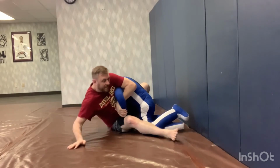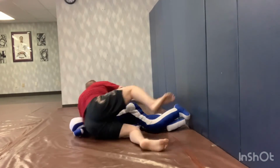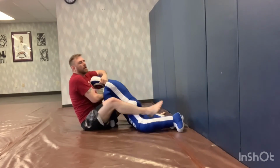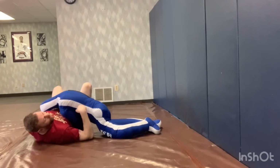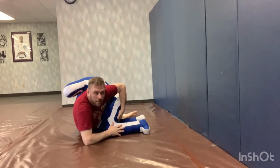And he starts to sit up. I would have liked to have seen him go further and push that hand to the ground and start coming out this way. But he doesn't do that. That's okay. He comes here, he starts threatening guillotines. And what ends up happening is he goes, okay, gives up the side control and starts to come up to an octopus guard here.